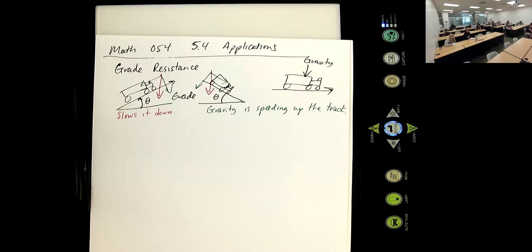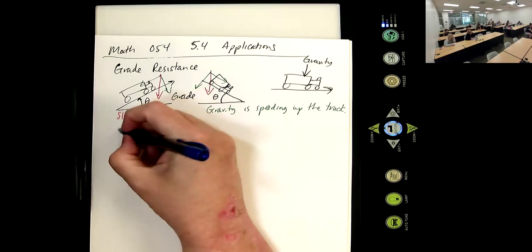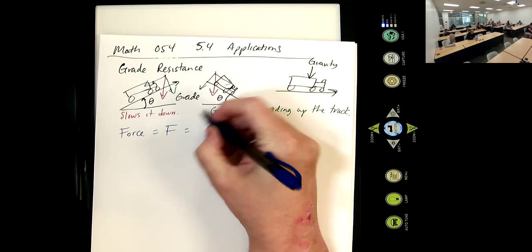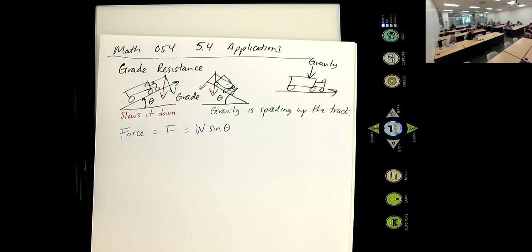So this is an important thing, we're going to measure that. That force that it's applying can be measured, it's F. It's the weight times sine of theta. If you want to learn more about all that stuff, you can in physics. It's not just trucks and cars, this applies even to a box sitting on an incline. You can learn about it, but that's how it's working.